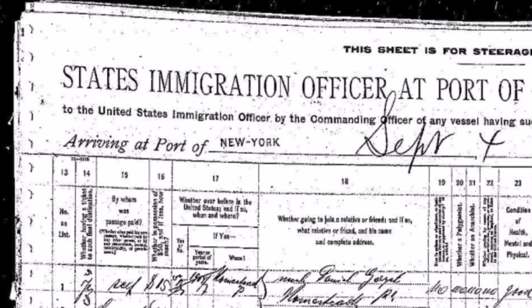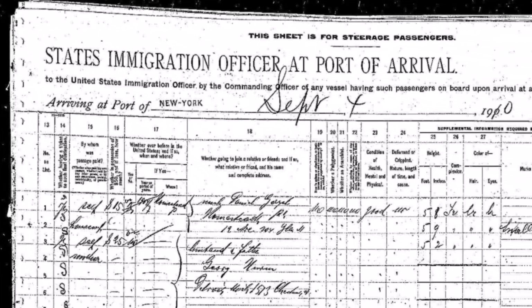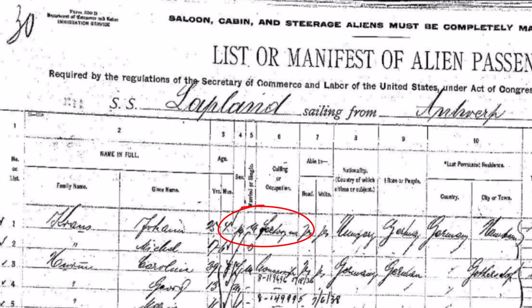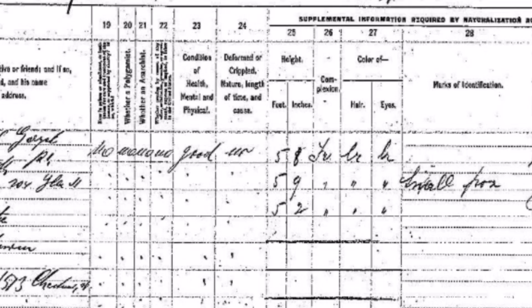For those who don't know, a passenger list basically documents a person's arrival to the United States from foreign ports. These records are valuable to genealogists because they can tell the story of your ancestors' arrival to the United States. They may provide information about one's nationality and place of birth, the ship name, the date of entry to the United States. You can find their age, height, eye, and hair color.